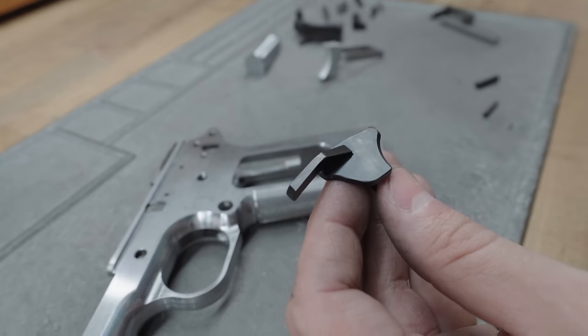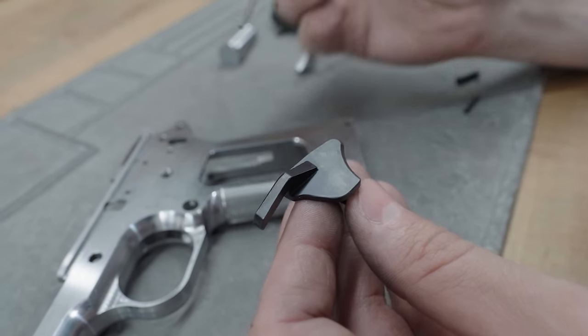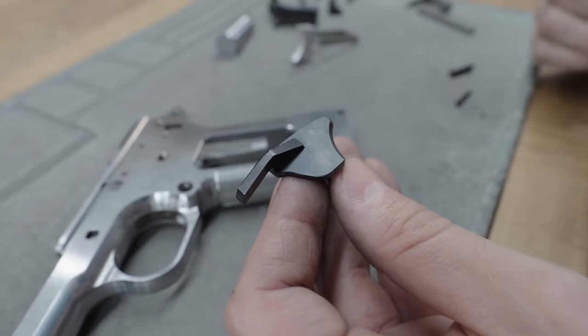Thumb safeties we modify pretty extensively as well. All of this edge is going to get pushed back significantly more. We add a second flat spot on that.